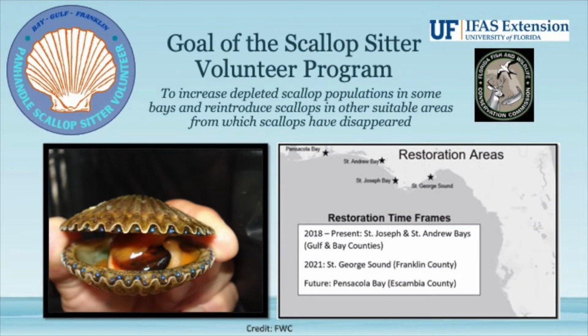So, the Scallop Sitter program is a joint collaboration between the Florida Fish and Wildlife Conservation Commission, or FWC, and the UF/IFAS Extension and Florida Sea Grant Program. The goal of this program is to increase depleted scallop populations in bays of the Florida Panhandle and even reintroduce scallops into other suitable areas.